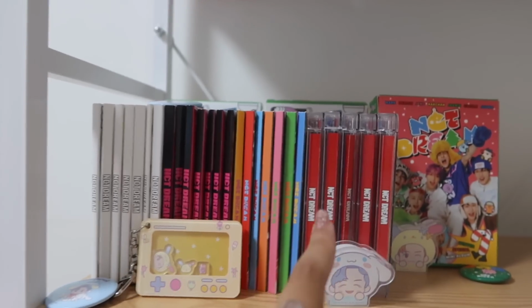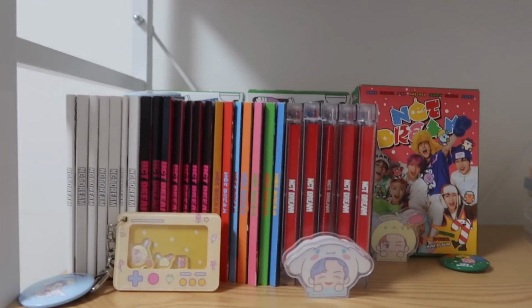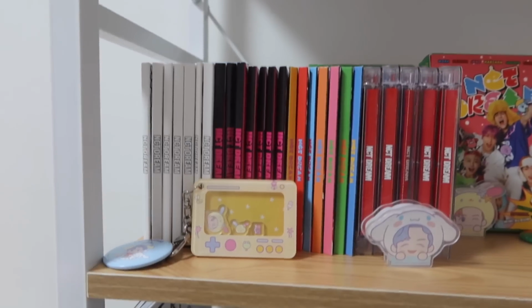I will get those eventually, I promise, but these are all of the digis and stuff that they come out with. For Dream, I do collect all 7 members, obviously, so I do collect all of their digipacks. That is something I did decide to do. So yeah, and then we have miscellaneous things.